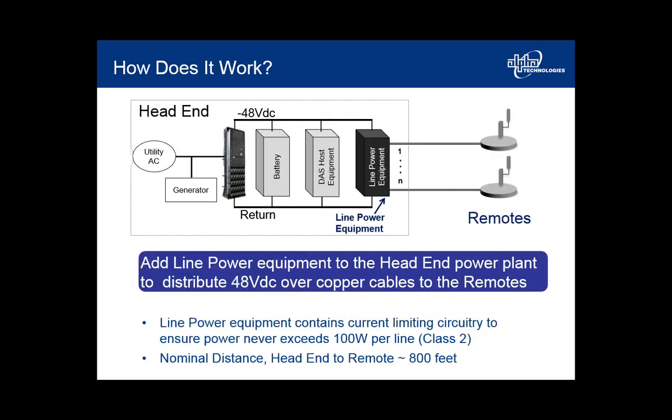So the way this works is that you add line power equipment to the head end, and that line power equipment takes the bulk 48 volts from that head-end power system and distributes it evenly out over multiple cable pairs out to these remotes. Now when you do this, remember each of these cable pairs is limited to 100 watts according to the NEC requirements for Class 2 circuits. So that means that the nominal distance when you do this depends on the amount of power that's required by the remote.